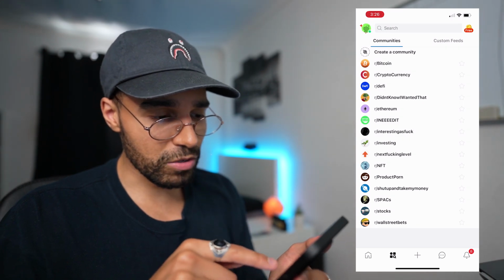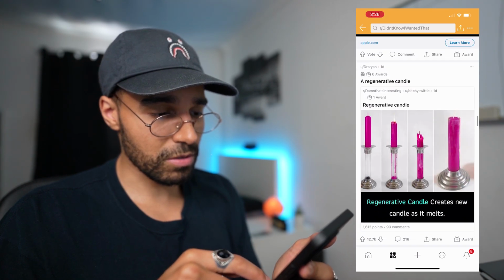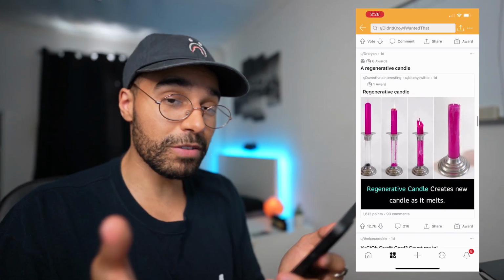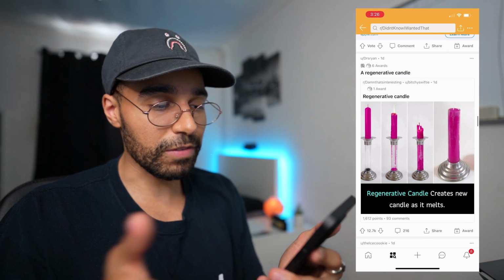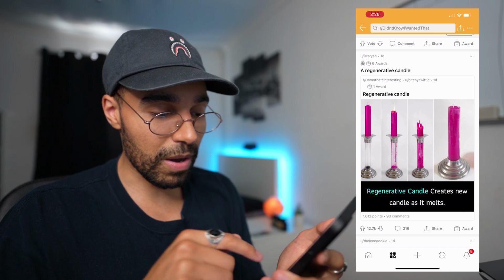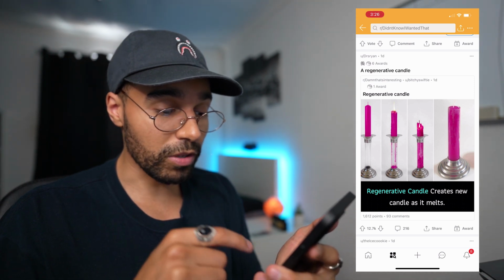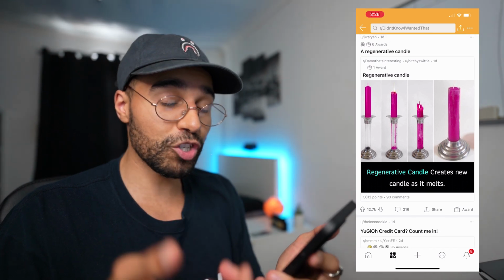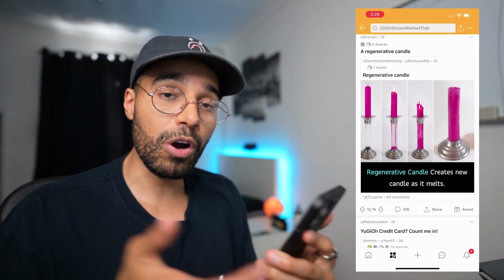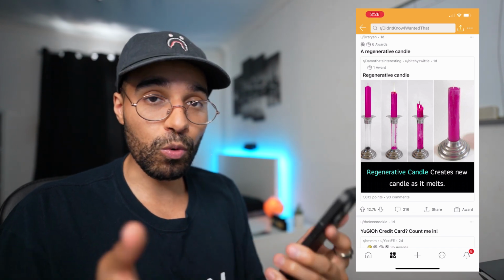And again, if we just go into other ones, so Didn't Know I Wanted That, let's see if there's anything else. So here's another cool product. Again, you might not be able to find this on AliExpress, but a regenerative candle, something which will never go out. And we can see we've got 6,000 points or upvotes. We've got 93 comments on it. So something that we could potentially look into and go down that angle on AliExpress to see if we can find something similar like this. Order it, shoot some content with it as an untapped winning product.